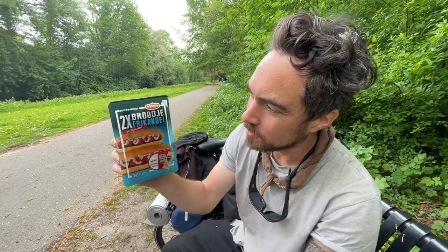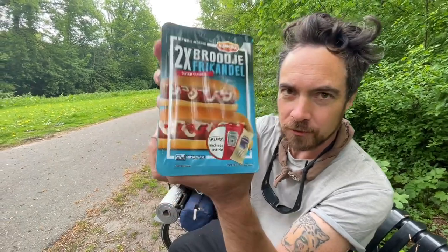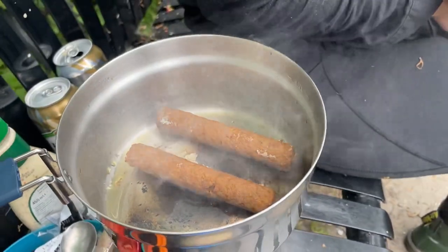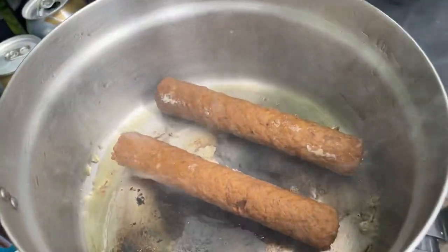Welcome back to Hobo Cooking. My name's Andy. In today's episode, we're gonna be eating a Dutch classic, two broodje frikandel. And that's two hot dogs, looks pretty nice. So for two of these, it was 1 euro. So we're right on budget with this. Let's have a go. It's supposed to be microwaved, but we don't have one, of course.